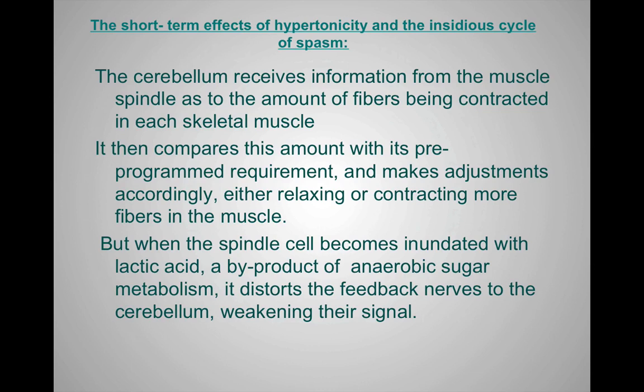So the short-term effects of hypertonicity and the insidious cycle of spasm. What happens is the cerebellum receives information from the muscle spindle as to the amount of fibers being contracted in each skeletal muscle. It then compares this amount with its pre-programmed requirements and makes adjustments accordingly, either relaxing or contracting more fibers in the muscle. But when the spindle cell becomes inundated with lactic acid, which is a byproduct of anaerobic sugar metabolism, it distorts the feedback nerves to the cerebellum, weakening their signal.